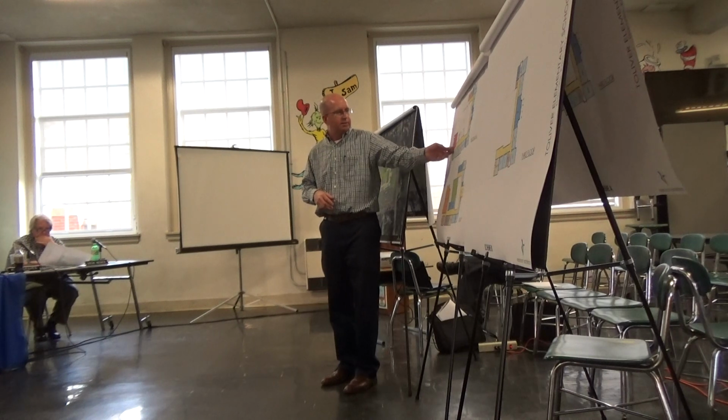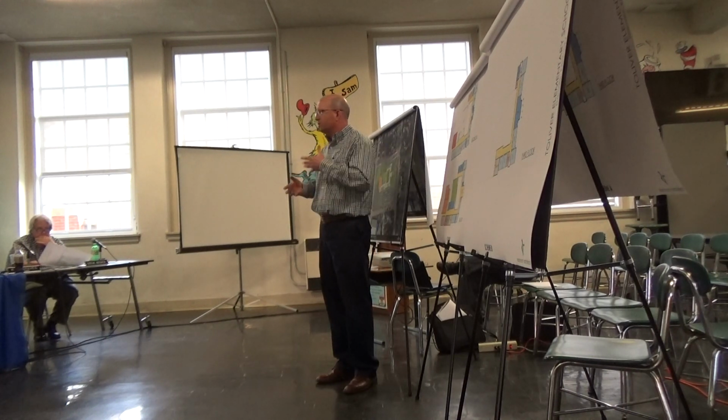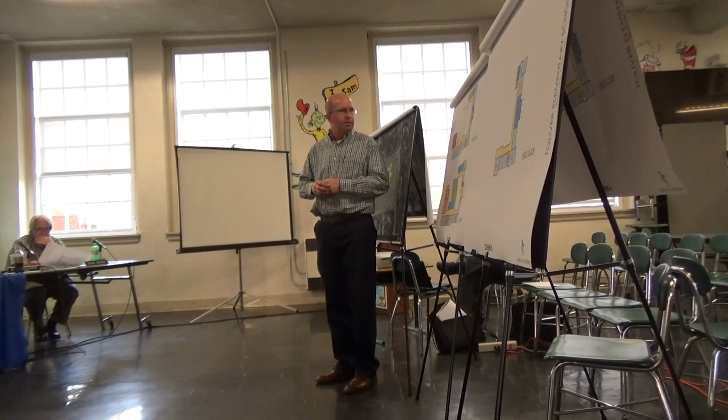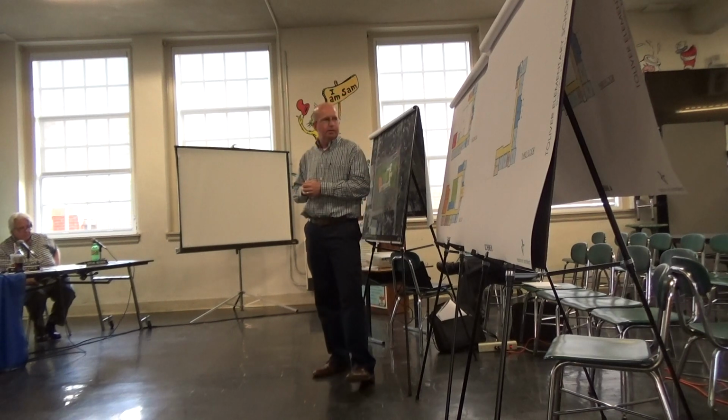In this scheme, the media center is starting to be built out over that cafeteria. They're almost about the same square footage, so again, it's a nice economy structurally and also volume in terms of how we're going to be designing the space.